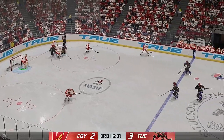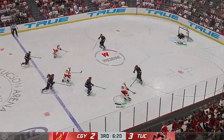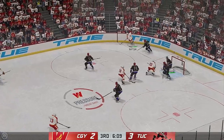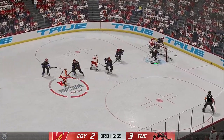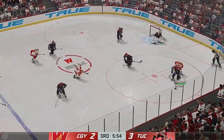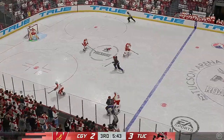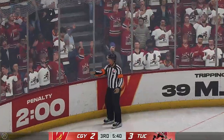Trying to get back on the attack now. And it's a quick pass to Gallant. Calgary's got it into the offensive zone. And that goes off the player. Denied for Gallant. Now the shooter's going to run out of... Oh, spectacular save right there! Wow! Unbelievable. I mean, it was all but in, and he steals it because of that last-ditch attempt to find the puck. Just incredible save, James.